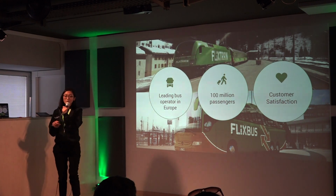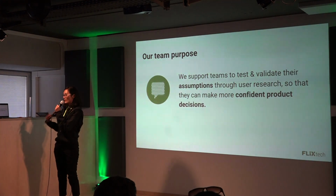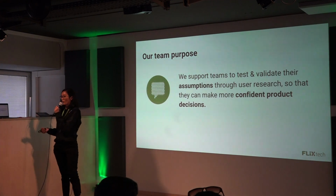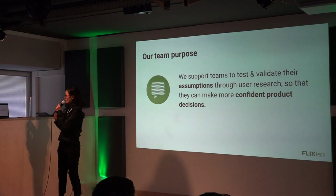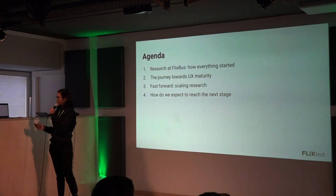And as I said before, we strive for customer satisfaction. That's where we see ourselves as a team to have this purpose, to support teams and organization to test and validate assumptions through user research so that they can make more confident decisions. Of course, to be able to reach the goal to create a product that our customer will love.